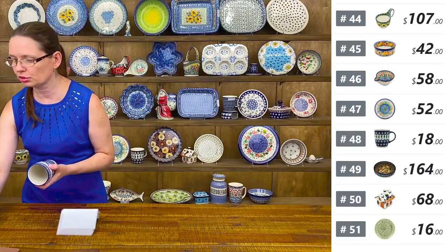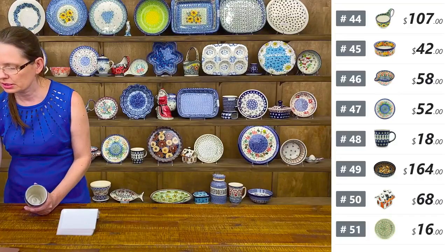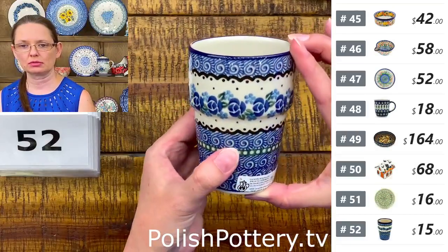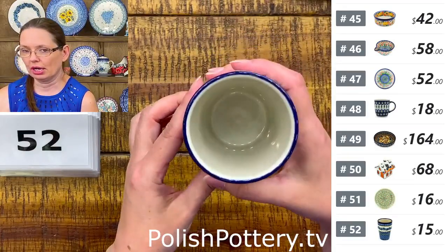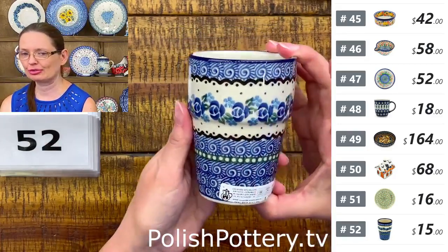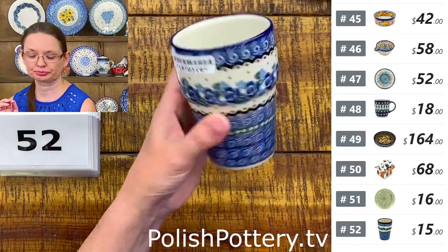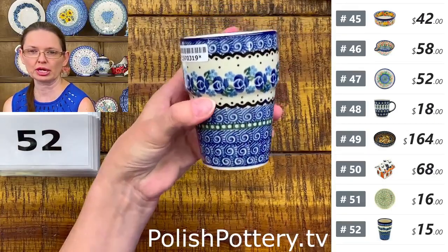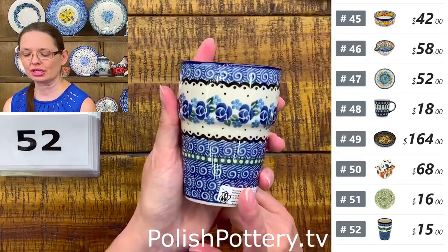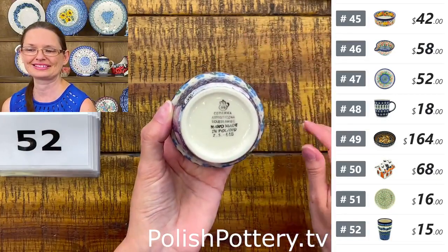The next piece is a little tumbler from Ceramika Artystyczna. They hold 7 ounces brimful. I would use it for wine. It's a perfect shape for wine. You can use it for water, you can use it for wine, you can use it to keep maybe even a toothbrush, but I'm thinking about makeup brushes. $15 tonight, regular price $31. They are from Ceramika Artystyczna.